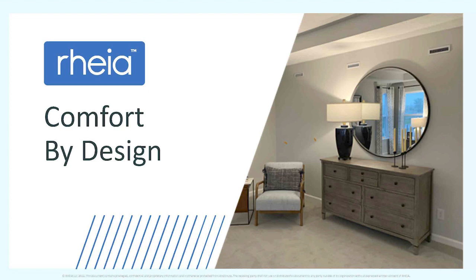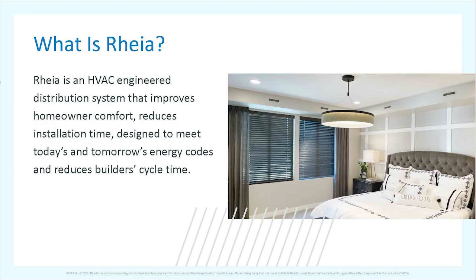So Rheia is something that came out of a lot of work. It's not particularly new to us, maybe to the industry, but for some of us, a couple of my colleagues, we've been working on it for 10 years. It's born out of some research that we did very early on with a company called Ibicus. Fundamentally, it is an HVAC air distribution system, but it's an engineered solution. It's not something put together by the contractor. It is designed and engineered from scratch.